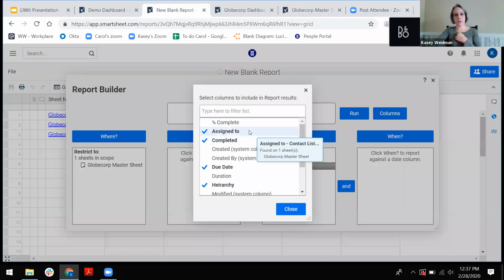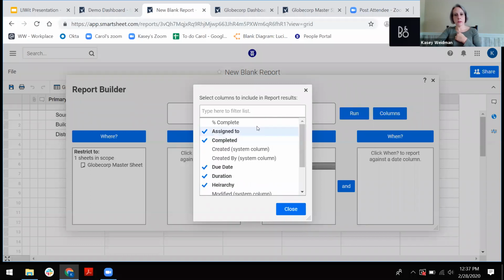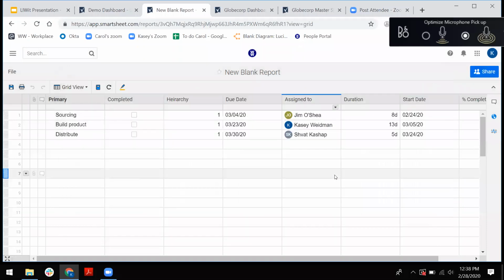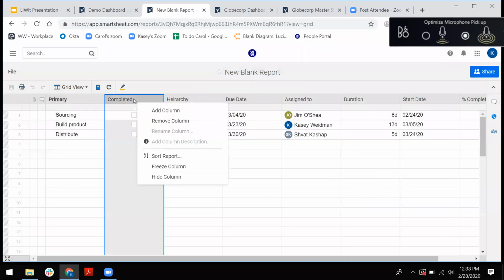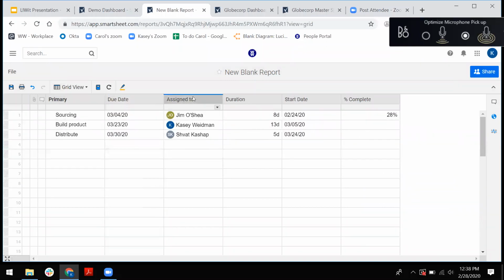I want to know who's responsible for them. I want to know how long they're going to take. I don't need the sheet name because I know what the sheet name is, so let's get rid of that. And I want to know what the start date is. Oh, no, I want to know what the % complete is too. All right. I don't want to know the completed. I don't want to know the hierarchy.